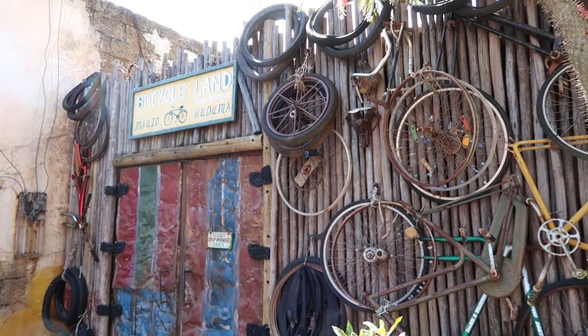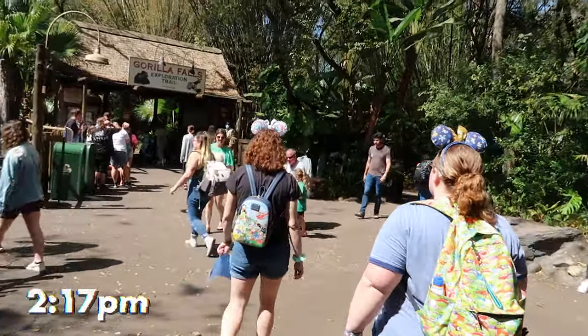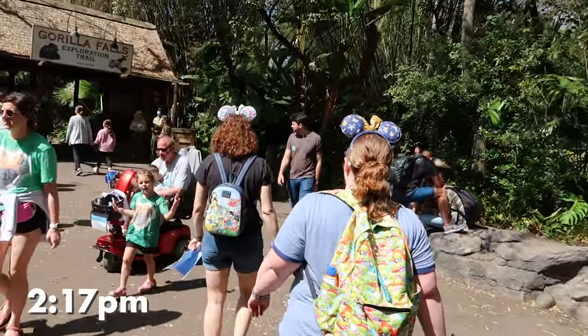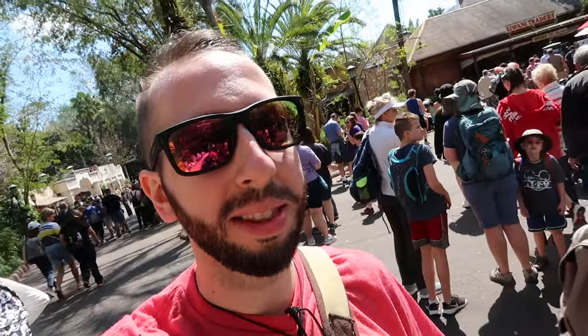And in case you thought finding a bicycle was gonna be difficult, it's not. We're now heading onto the Gorilla Falls Exploration Trail, one of our favorites. But then we do have a lot of favorites because this is our favorite park. All the exploration trails are awesome. You should definitely make the time to pursue each and every one of them. They don't all have to be done on the same day. Gorilla Falls is a very different trail from the Maharaja Jungle Trek. You can't do it all in one day, but you should do it.